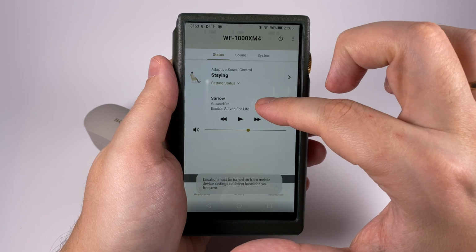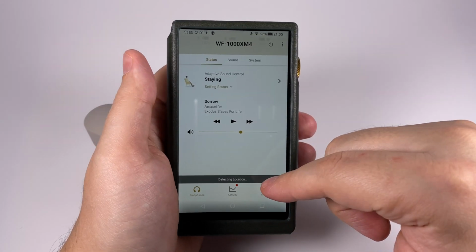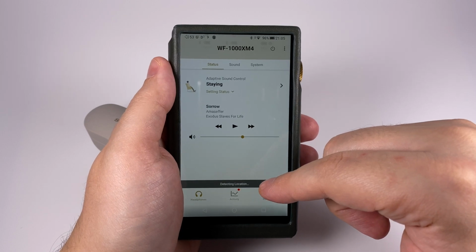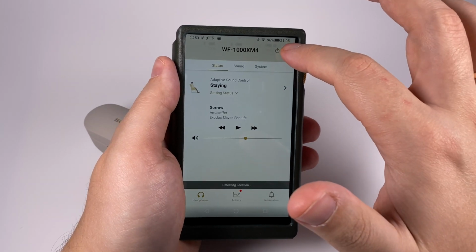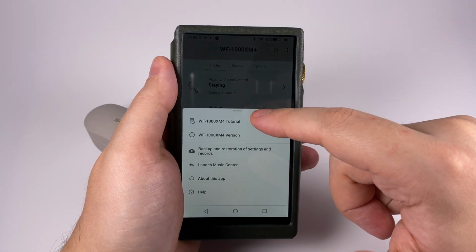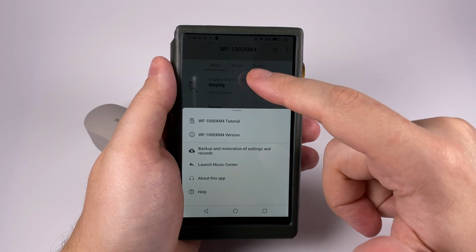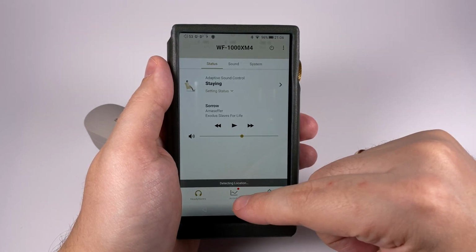Also, it shows the currently playing track and of course volume and navigation. And it's always trying to detect your location, but of course it's not available for the iBasso player. And here there is a tutorial version, you can backup and restore information in the Sony cloud and so on.